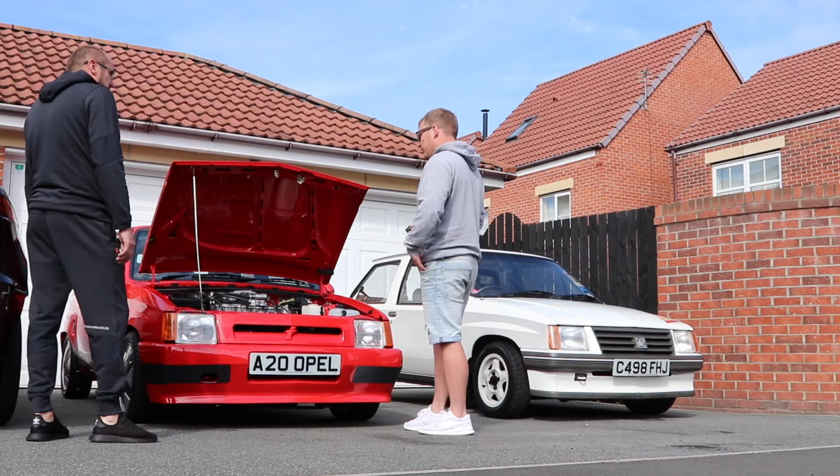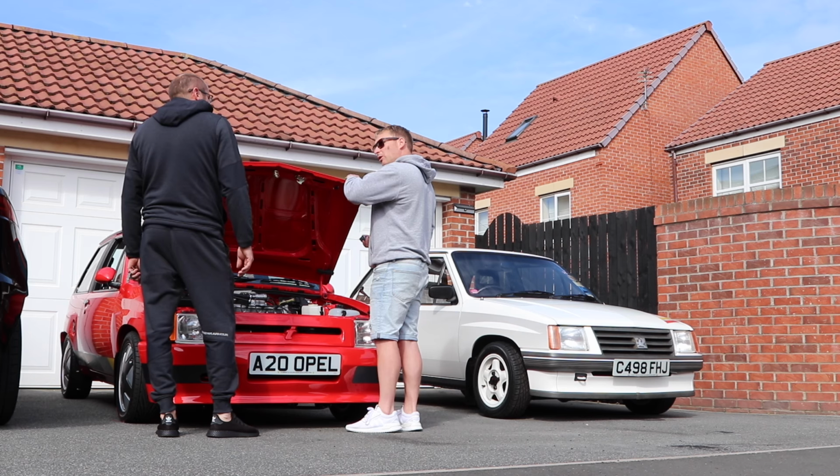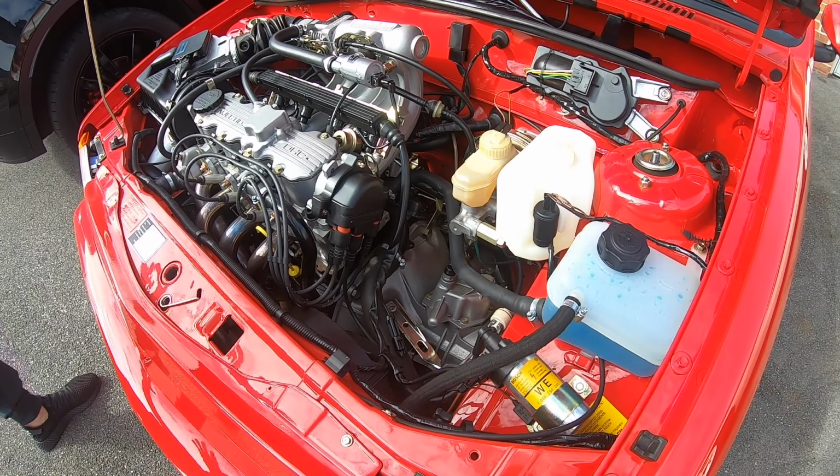No, there's not. People used to put the top hats on, didn't they? If you put a 16 valve engine in, you get a weird top hat. It's a bit of a tighter angle, isn't it, really? So they've got the room. But if you think about it, that could have come from the factory.